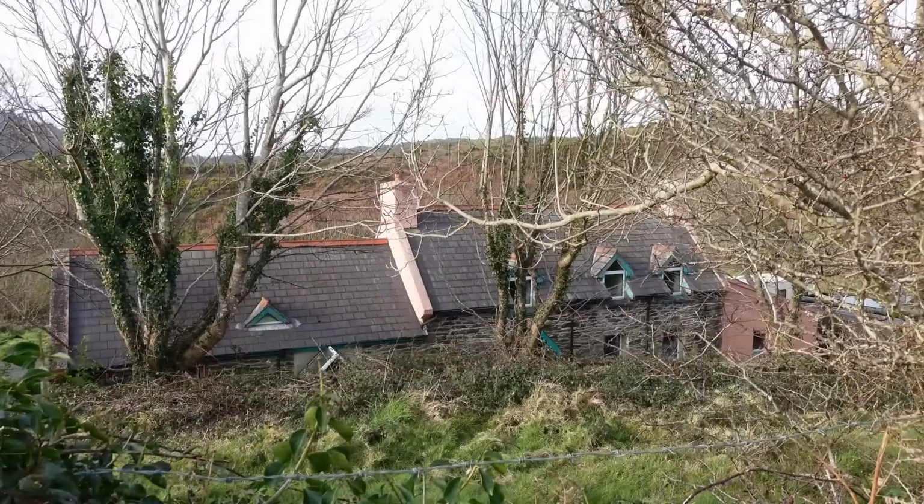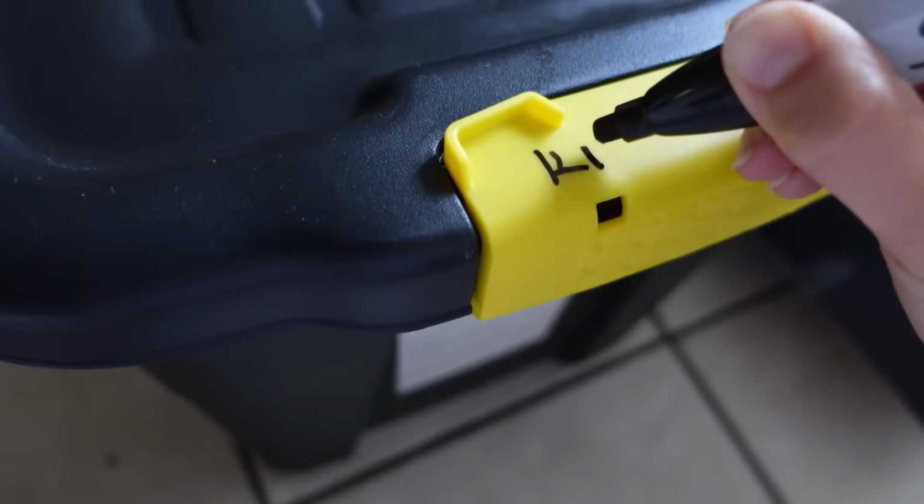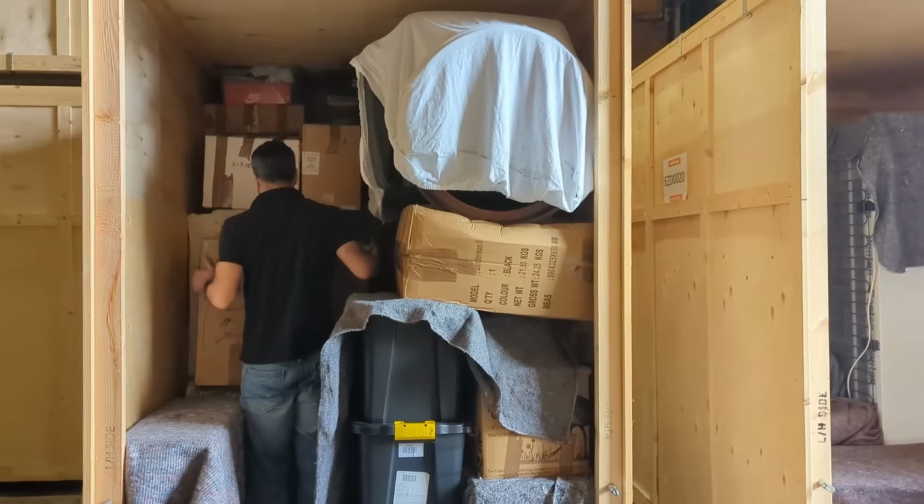We have a problem. Kayman's tools, which he needs to renovate this 1880s Irish stone cottage, plus the majority of our belongings, are in storage in the UK. Paying for the storage every month is killing us, and we need that money for the renovation. We can't hire a removals team. And to make matters worse, even if we do get our stuff back here, we've got nowhere to put it.